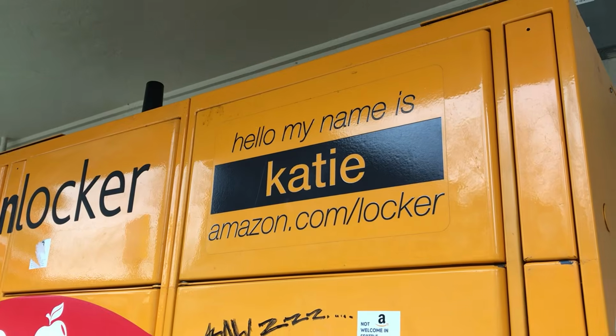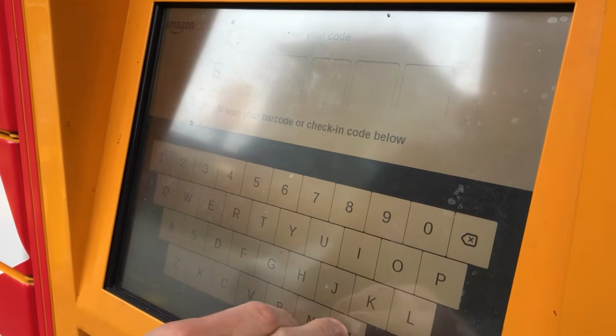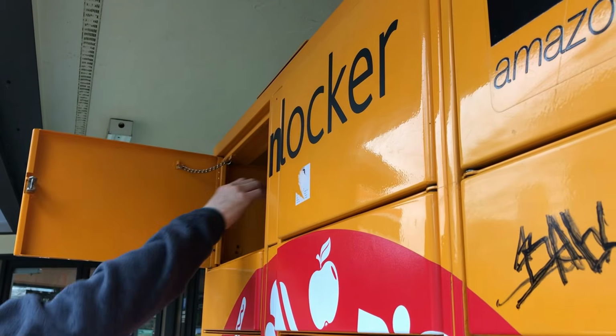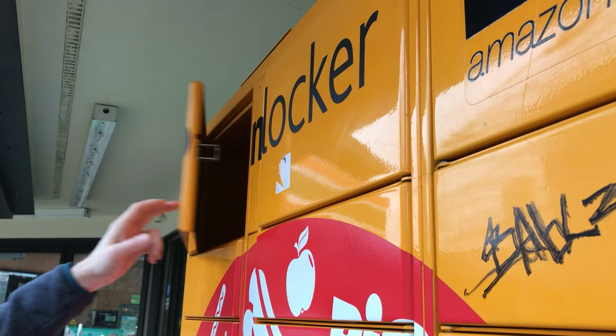For me, the location and locker name I chose is Katie. Then use the touchscreen and enter the access code found on the Amazon confirmation email. At that point, one of the compartment doors will automatically open where you'll find your package. And that's basically how Amazon Locker Delivery works.